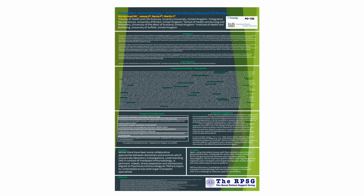that pre-transplantation plasmapheresis together with immunosuppressive drugs, for example cyclophosphamide and prednisolone, can be helpful in the removal of human leukocyte antigens, or HLA, in immunized patients awaiting renal transplantation, and it can be considered a valuable approach to increase the probability of successful transplantation in one investigation by Nafar and team in 2006.